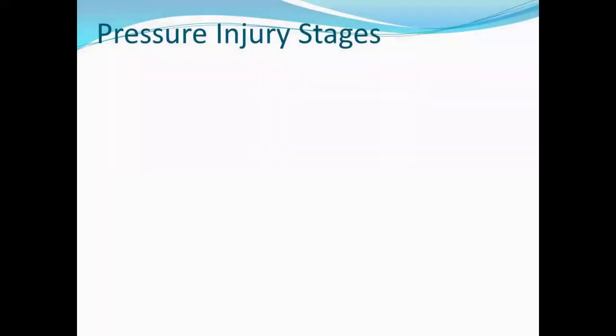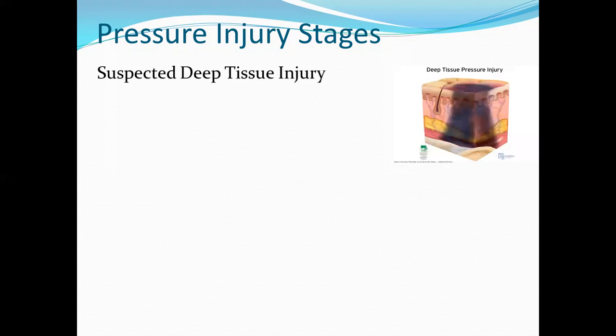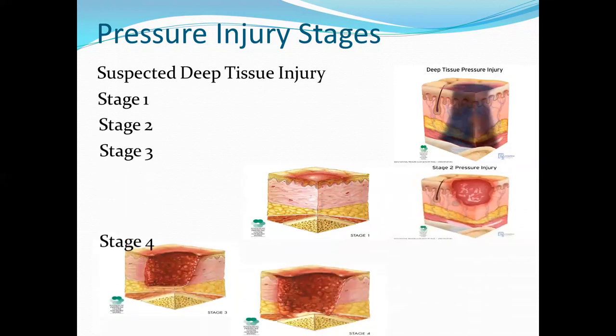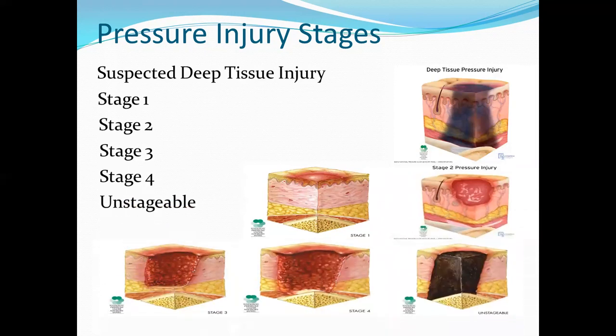Now, when it comes to the different stages, there are actually 6 stages, and there are some new stages which pertain to the pressure injury. So we have two classifications already: unavoidable and avoidable pressure injury. Then when it comes to stages, we have suspected deep tissue injury, stage 1, stage 2, stage 3, stage 4, and your unstageable injuries. Now, I always emphasize in my lectures that when it comes to the pressure injury stages, so that we won't be confused, we should stick to the right definition of each stage and not be intimidated by the size of the wound or the size of the pressure injury.